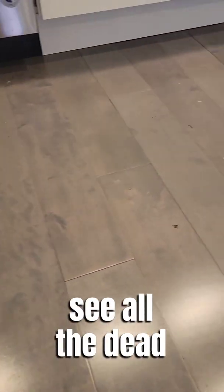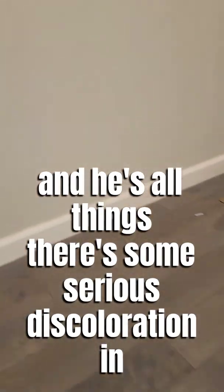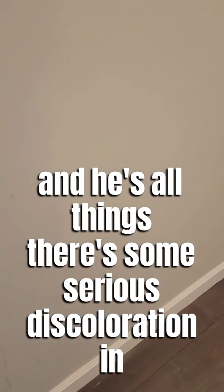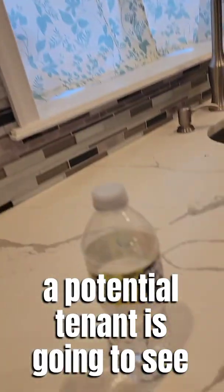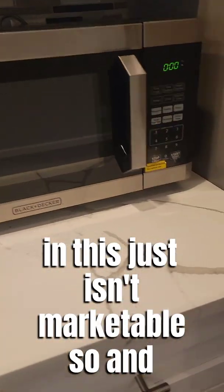I don't know if you guys can see all this, like dead bugs on the floor. There's a lot of dirt. There's some serious discolorations on this wall. And the point of this conversation, we have cobwebs up here, is these are all the things that a potential tenant is going to see. They're going to see all this uncleanliness, and this just isn't marketable.